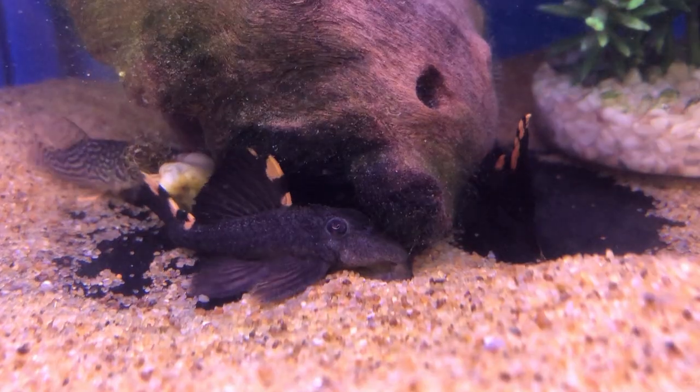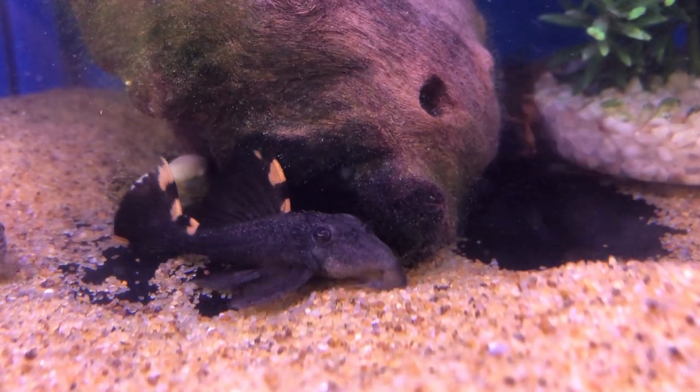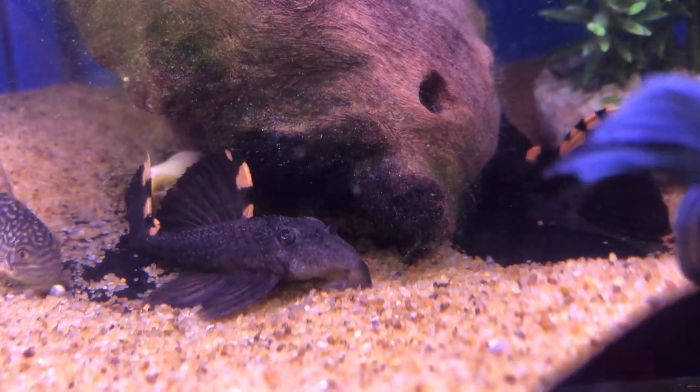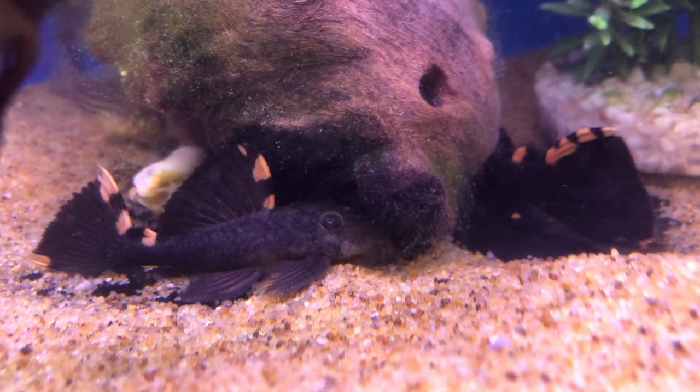So they will need their own diet as well. I always recommend either EBO or Repashy, or even better, both. Vitalis Pleco pellets are good as well, but I would always go with the diet that you can aim most at the species you have.